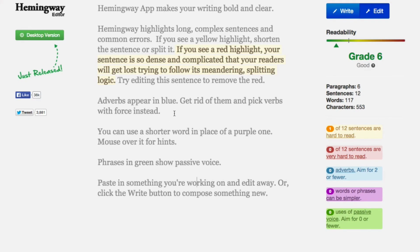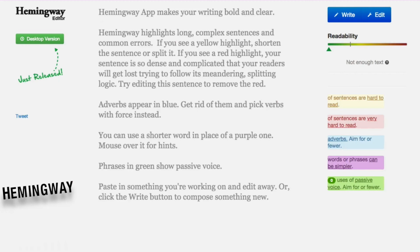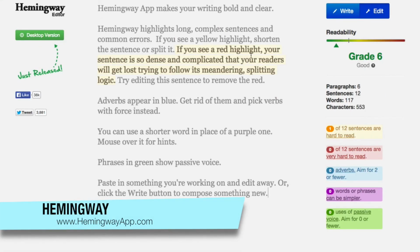It helps you to use easier words. It helps you to remove adverbs that you don't need. It teaches you to get rid of that passive voice. And it teaches you to take your complex sentences and make them easier for your readers. Now, there's also a desktop version right here. And you can see that they have it for Mac and PC, and it's a whopping $6.99, and quite frankly, well worth the price. But of course, because this is Free Stuff Friday, we're showing you the free version, which you can keep using at any time at hemingwayapp.com.